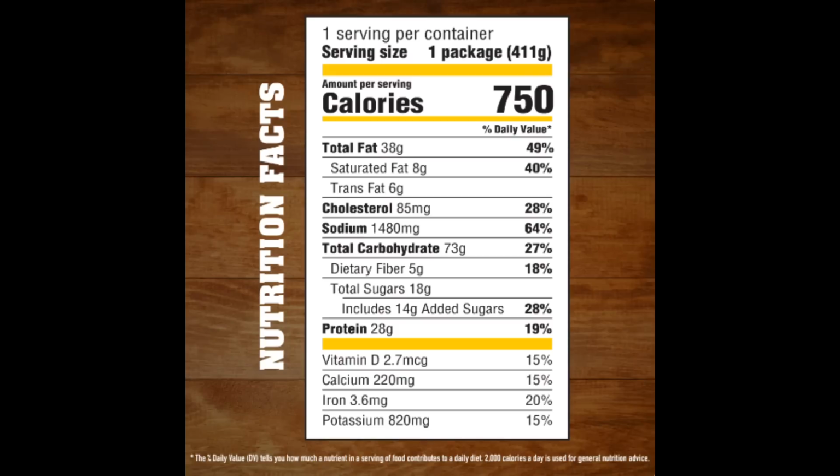The serving size is the whole meal, which has 750 calories, 38 grams of total fat, 8 grams of saturated fat, 6 grams of trans fat, 85 milligrams of cholesterol, 1,480 milligrams of sodium, 73 grams of carbohydrates, 5 grams of fiber, 18 grams of sugars, and 28 grams of protein. Now you, the people, can correct me if I'm wrong, which I know you will, but to the best of my knowledge, this meal has the most trans fat of any meal I've ever tried.